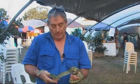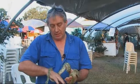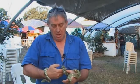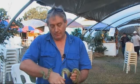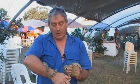This is a diamond python that has just won second prize in the Wild Expo show at Castle Hill. It only missed out on first prize by 1 point. It's a bloodline that's taken me about 10 years approximately to develop. I was sort of striving to try and get the neat little rosette size, the little diamond shapes, and try and get them evenly spaced and eliminate all striping.